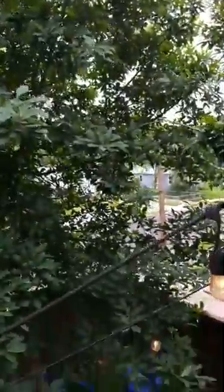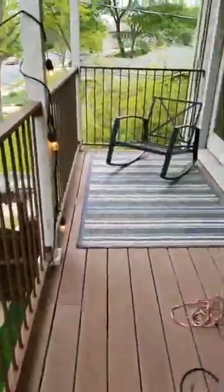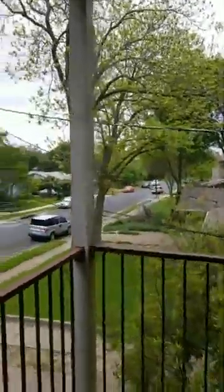Big, mature trees. Look how pretty that tree is. It could probably be trimmed a little bit, but I kind of love it. More seating, access to the driveway and the two-car garage. They've got double doors on both sides of this, which just brings a ton of natural light. A ton.